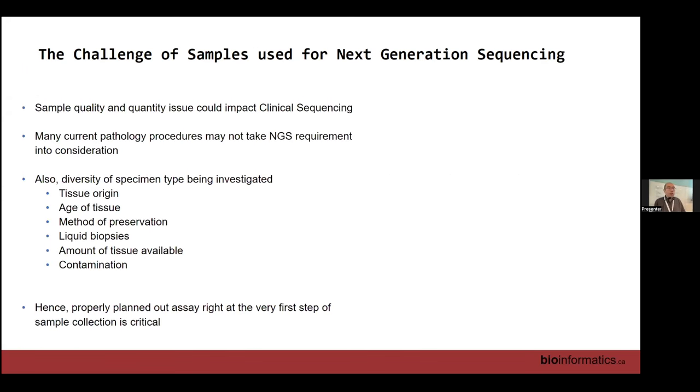All right, for next-gen sequencing, the challenge of samples is quite big. Sample quality and quantity, which was already touched on a little, do impact clinical sequencing. Unfortunately, a lot of the current pathology standard procedures may not take NGS requirements into consideration. Today I want to give you some idea, especially as you become pathologists, maybe handling samples, of how to tie what you're doing to the potential next step.